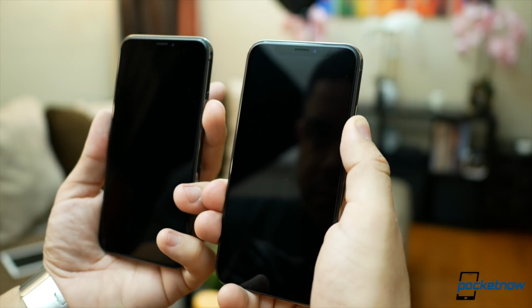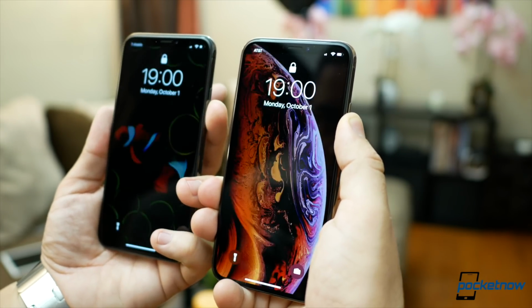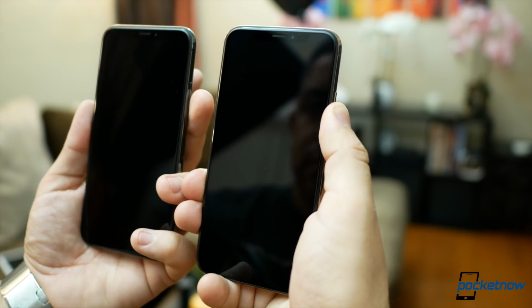Apple also claims that Face ID is faster and improved on the XS when compared to the X, but after all the testing that I've done, I really cannot tell the difference. I find them both to be just as fast, and I find it fascinating that if you stack both phones side by side and try to unlock them, one will not unlock unless you look at it, and therefore you can't do both at the same time. I tried to do it in video as much as I could, and it's just not possible to show you.